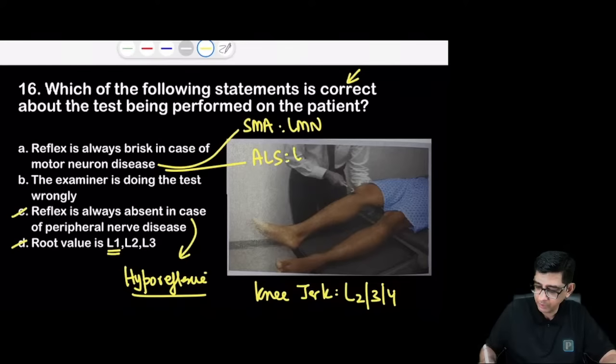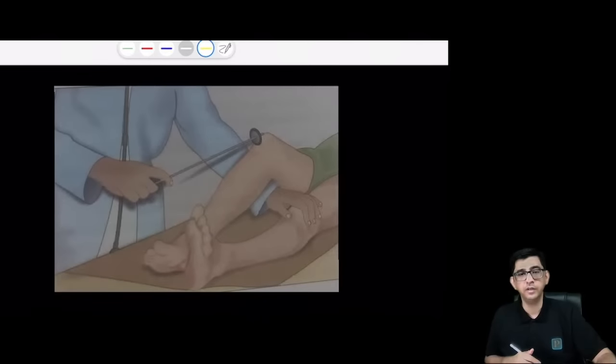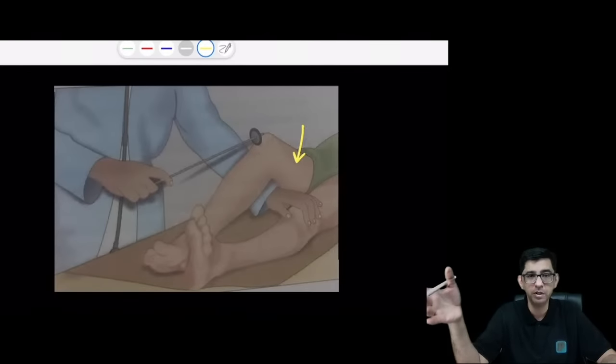The main problem in this particular case is that the test is not being done properly, because when the doctor is doing this reflex, you are noticing that the thigh of the patient is not exposed, because quadriceps femoris muscle contraction has to be visualized. And this representation would give you a better way of evaluating that the thigh of the patient should always be exposed whenever you are doing a knee jerk in a patient, so that you can elicit it.